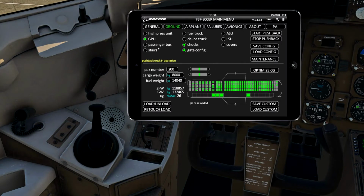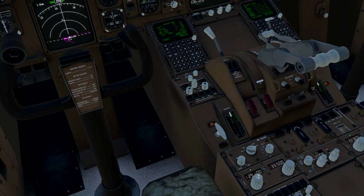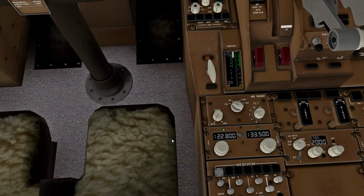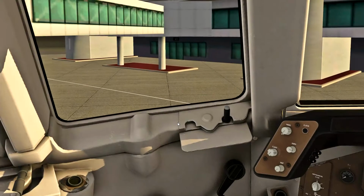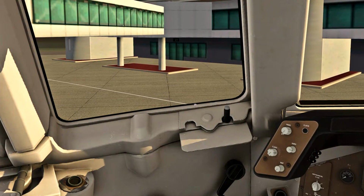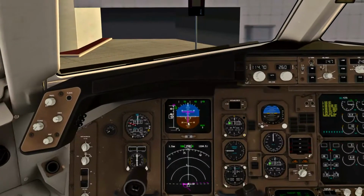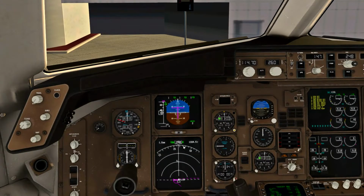I can remove the chocks and the GPU, like that. We've got 2000 set. Oh, we're not on 122.8 though. That's 121.8. There we go, 122.8. There's no traffic around, but just in case there was. You see now it's lifting the aircraft up. Look at that line, it's moving. So connected and bypass pin inserted. Right, release parking brake. Brake released. Starting pushback, and you may start engines.